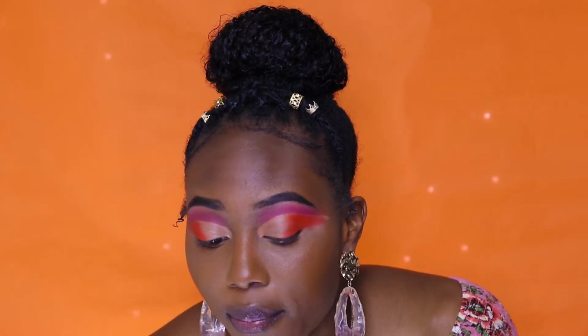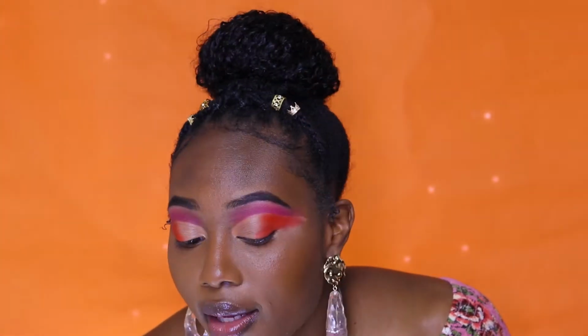So as you see, I'm putting that on. Ooh, and this color though, it's fire. It looks like an orangey type red.